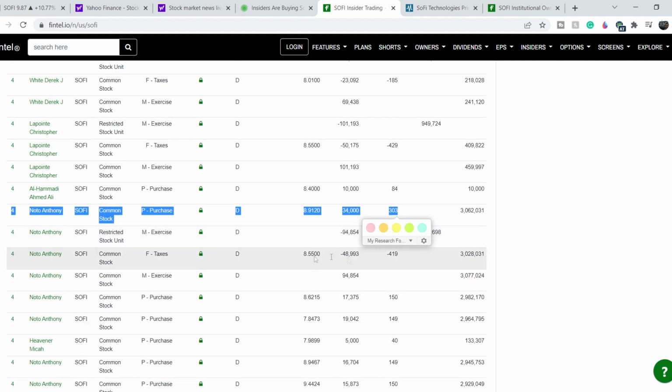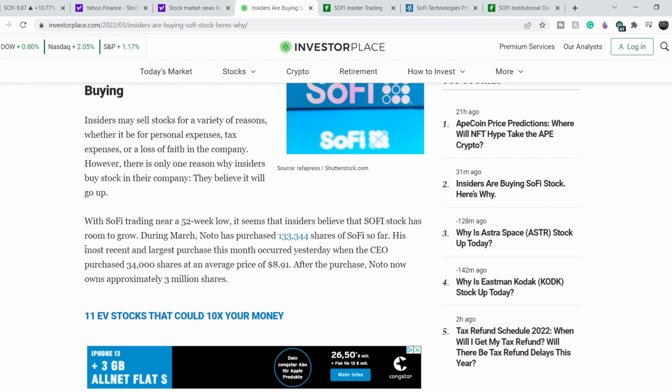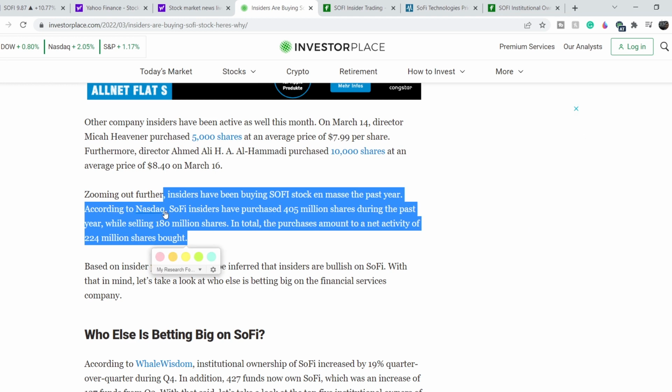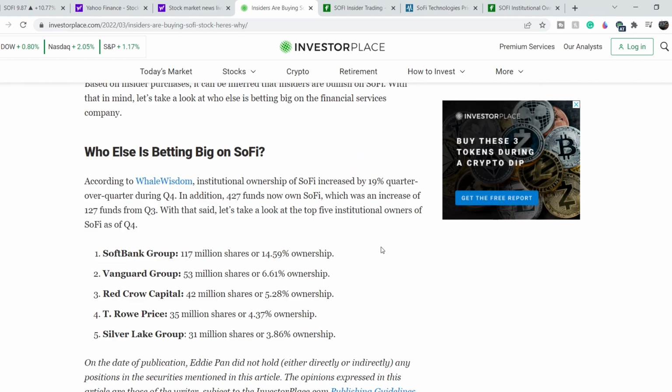On top of that, he is not the only person who buys these shares. Al-Hamadi Ahmed Ali also bought 10,000 shares. And I have to say that this is a very good sign that insiders are buying these shares. On top of that, let me zoom out a little bit and let me show you this. Insiders have been buying SOFI stock en masse the past year. According to Nasdaq, SOFI insiders have purchased 405 million shares during the past year, while selling 180 million shares. In total, the purchases amount to a net activity of 224 million shares bought. And on top of this information, I can show you this.